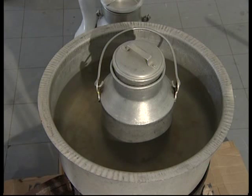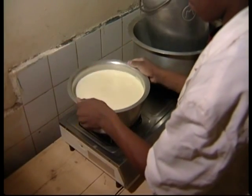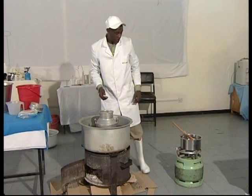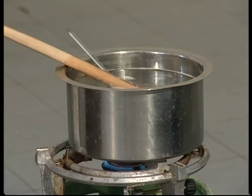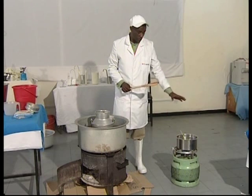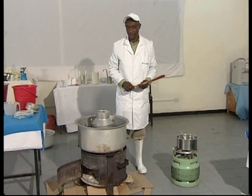We have put it in a water bath, and milk is not supposed to be heated directly. The reason is that when you heat milk directly, you destroy a lot of nutrients. When you are heating your milk, certain aspects of hygiene have to be observed. Whatever goes into the milk has to come from another water which has been kept hot, so that the milk is not contaminated during the processing.